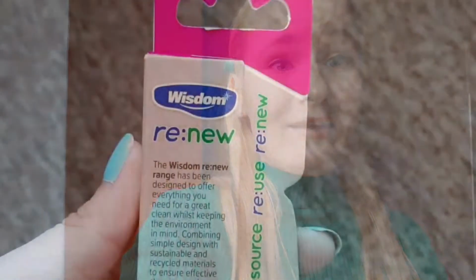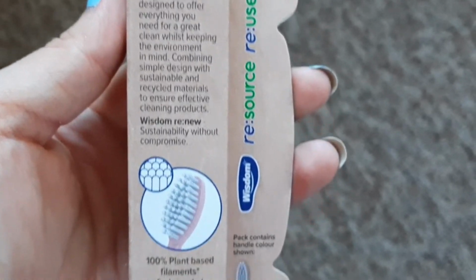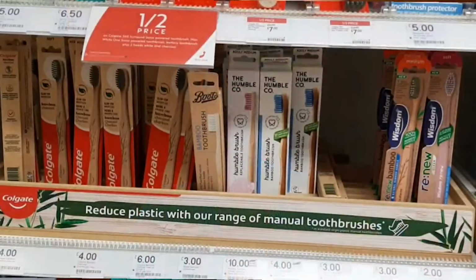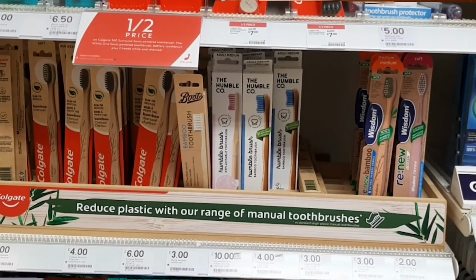And also what I wouldn't possibly continue is buying toothbrushes that are plastic free. I wasn't too impressed with the one that I got. It was £2, which is still £1 more than I usually buy. And it was the cheapest one and it didn't last as long as I would like. It started looking shabby really quickly and I wasn't too impressed. So that's something I wouldn't still do.